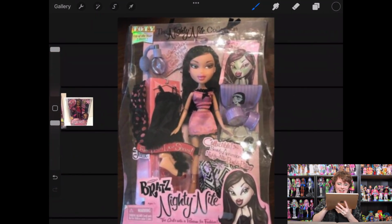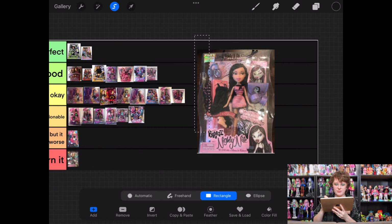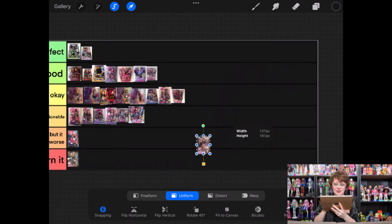And then Jade. The face is really throwing me off. That makes it so much worse. I'm going to put her in bad, but it gets worse. I just really am not a fan.